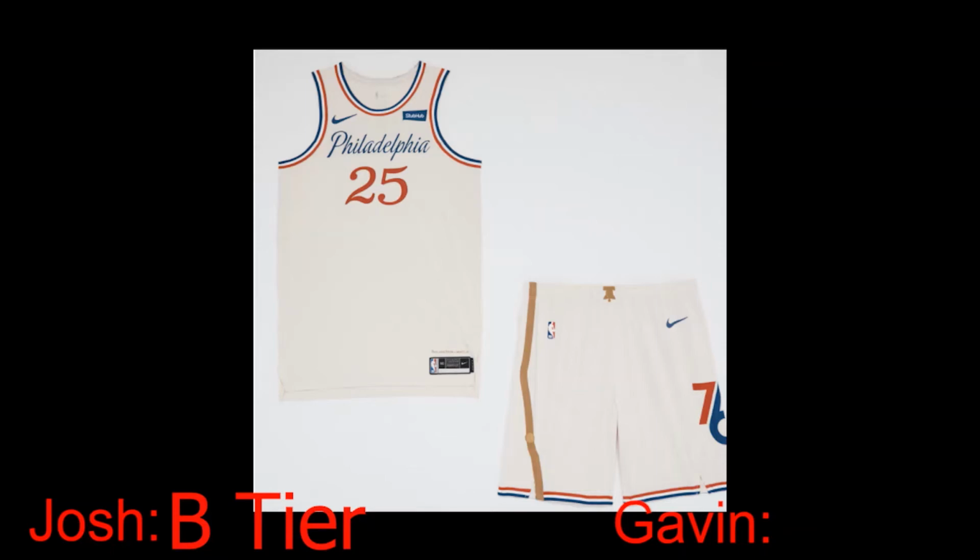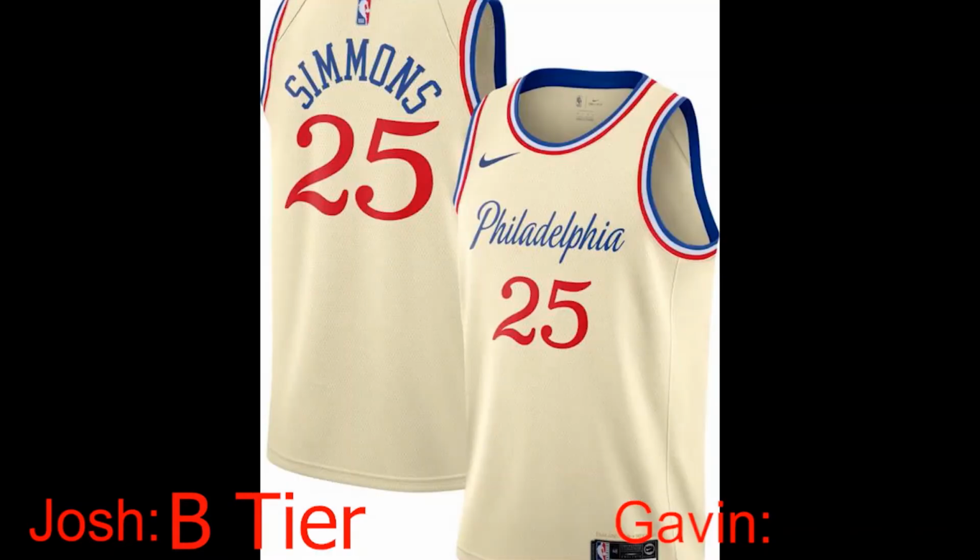And I get the cream color, just for me personally, it's kind of like a brown, so I can't really say it's an S tier for me. I can't say I love it, but I can say it's a good jersey, so I put it in the good tier. But I don't know what it's missing, but in my opinion, it's lacking something. Might be the coloring. It's just lacking something from making it a god tier jersey. It's just a little bit away from a god tier jersey.